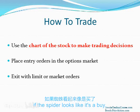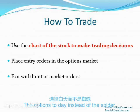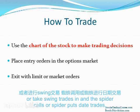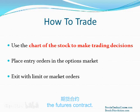So for example, if the Spider looks like it's a buy and I'd rather buy options, I immediately buy at the market or with a limit order at the money call, assuming that I'm trading the options today instead of the Spider, which I sometimes do. Sometimes I'll take swing trades in the Spider calls or Spider puts, day trades, swing trades, holding for an hour or two or three. And I'll take scalps in the E-mini, the futures contract.